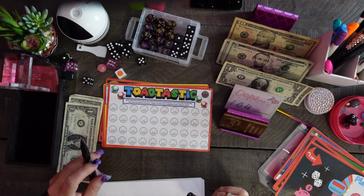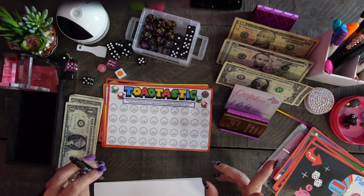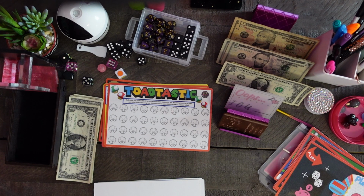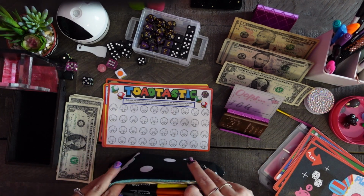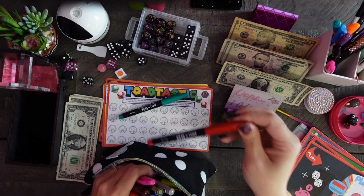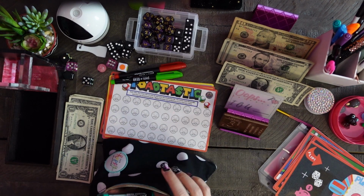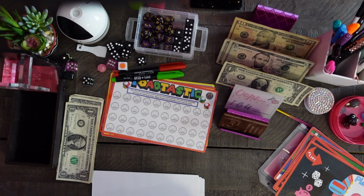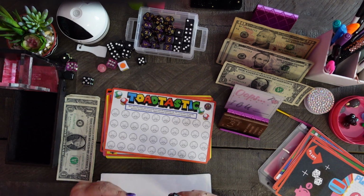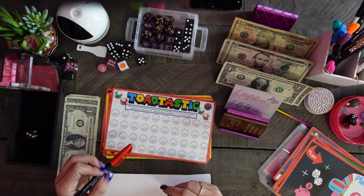Okay, roll 1 dice. For every odd roll, save $1 and color the mushroom red. For every even roll, save $2 and color the mushroom green. So I need a red and a green. Okay. I can do that. Green and red. All right. Let's do a lighter green. There we go. Like a true green. The one I picked out was a little on the teal side. Okay. All right. Toadtastic. All right, let's roll the dice. And we got odd. Odd is which color again? Odd is red.